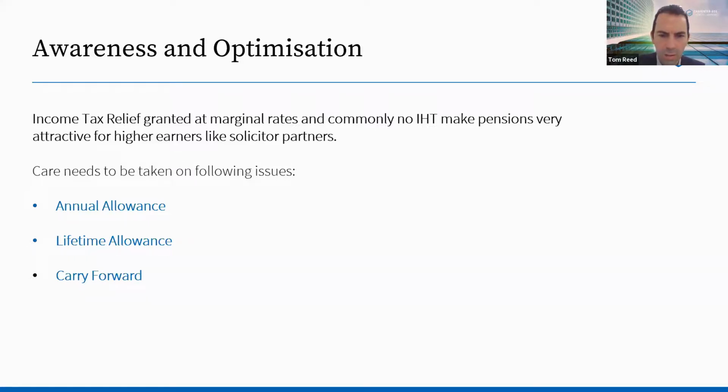Again, in the longer term, the effective exemption from inheritance tax has made modern pensions probably the number one device for estate planning in the modern world as well, in the UK certainly.